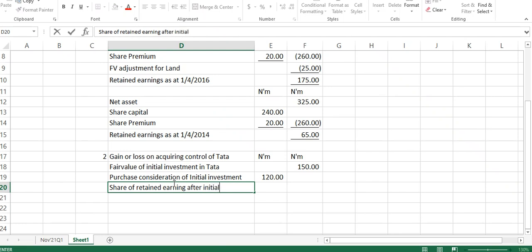Share of retained earnings after initial investment, before the second investment, right? Before additional, what should I use, please? Somebody should give me what to use. I can use before the new investment, or before the second investment, or the additional equity. I just want a word that will be better simplified, that you can understand better when you are treating it. Can you say share of retained earnings between 1st April 2014 to 2016? Or between first and second investment. Okay, for the period before second investment. So share of retained earnings at the date of second investment.